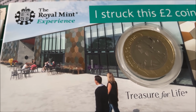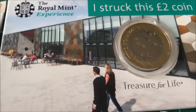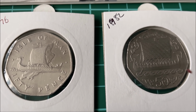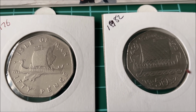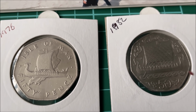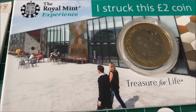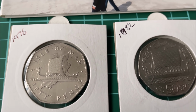It's a Britannia, and I got that today, and I also got these two 1976 and 1982 Viking Isle of Man longship 50p's. Now these are worth about £10 each, and that there is worth about 20 to 25 quid. So I'm looking at about 45 quid. I paid 25, so I got a bargain there.